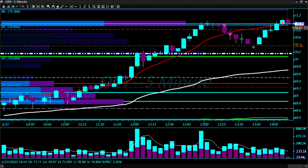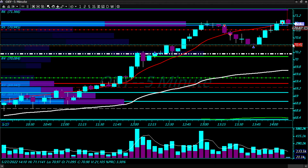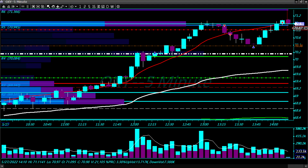Those bids at 70.89 disappeared. So I don't think this is going to, there's no volume right here. If you look at it, you see there's no volume on this pullback right here. Volume is all the way down at 36,000, so that ain't nothing. What it might do is clip me for a stop out, but hopefully not. Maybe it'll hold R5 here at 70.94.